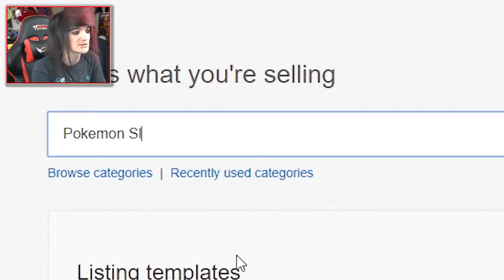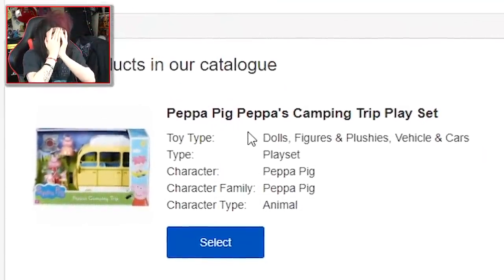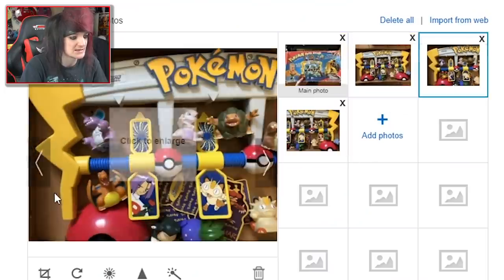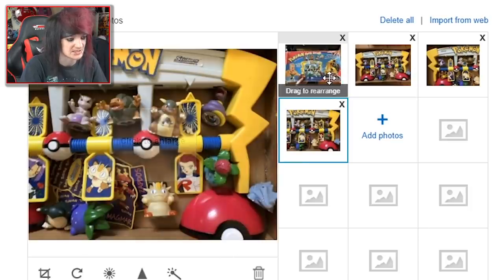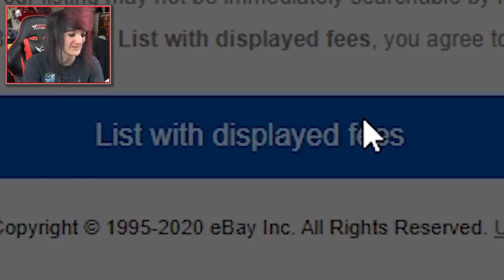Right, so Pokemon Sliders. Yep, it is Peppa Pig, Peppa's camping trip playset. I've taken 4 photos for this one. We got just the box on its own, the characters inside, and the characters inside a bit closer up, and another bit closer up. Let's try it at 50 quid and see what happens. List with displayed fees. I don't know if we'll get 50 quid for this, but it's worth a shot.